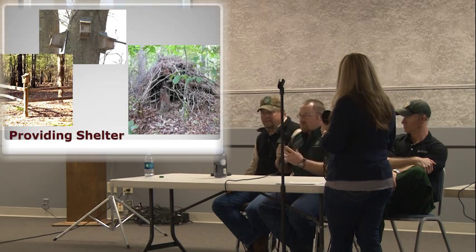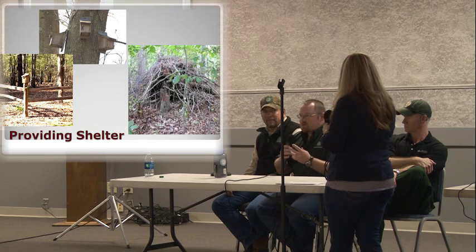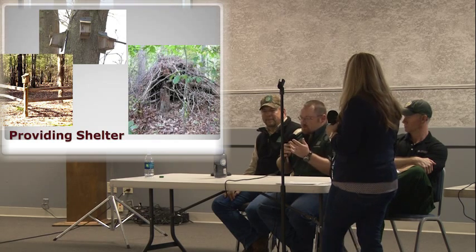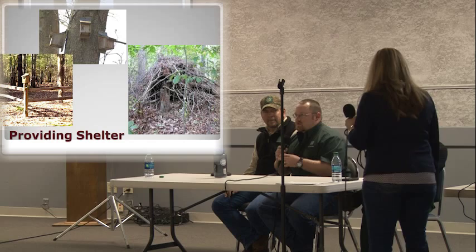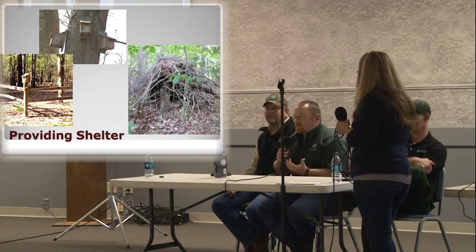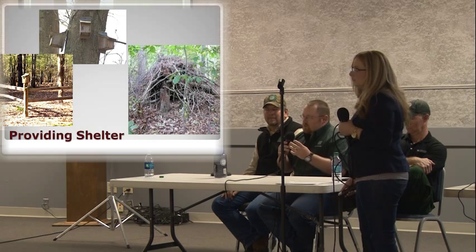They're competitive. During mating season, they fight. You don't want them too close. Same thing with wood duck boxes. You don't want them too close. You get hens that lay eggs in all the nests, and before you know it, you have a box with 50 eggs in it and no hens sitting on them. So you don't want them that close.